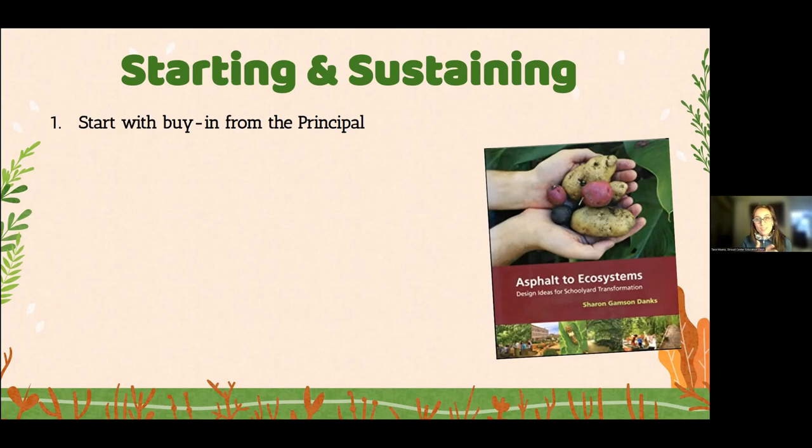So, ways to start and sustain your outdoor learning space. There are so many reference guides on this, but these are some of the top ones from this book, Asphalt to Ecosystem, which was written by a woman in California with the Green Schoolyards of America group. She started that group and is a landscape designer and has visited over 300 schools across the world, looking at how these beautiful spaces get created, how they are maintained, and tips and more.